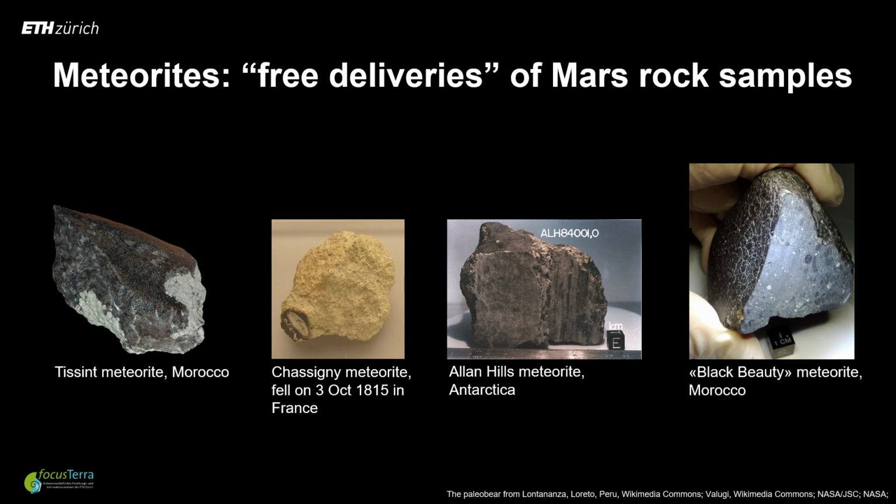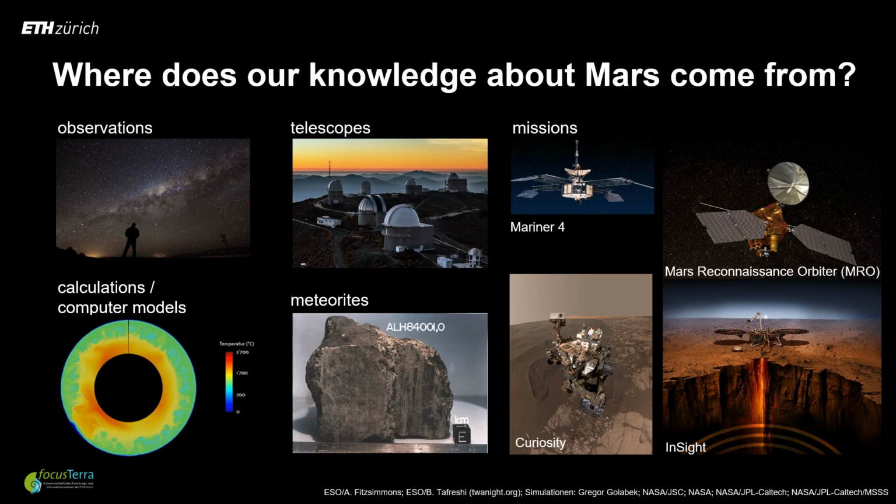But how can we be sure that these meteorites really come from Mars? This is where our last source of knowledge about Mars comes into play: past missions to the Red Planet. For example, the Curiosity rover measured the composition of Mars' atmosphere, which was then compared with the composition of gases trapped in the Martian meteorites. Their composition was the same, allowing us to be confident that the meteorites really did come from Mars.